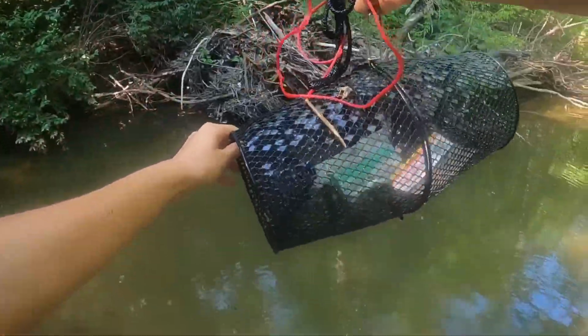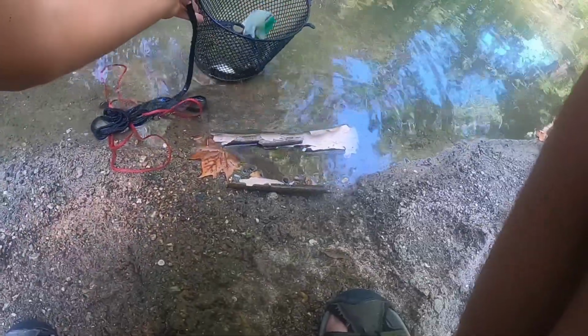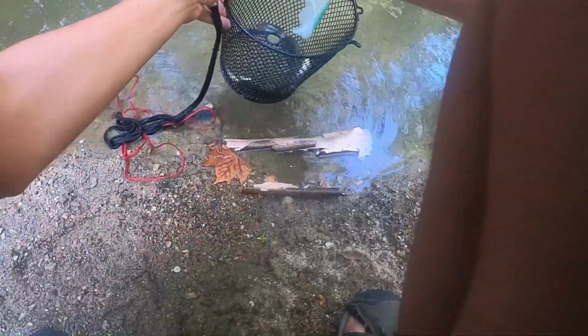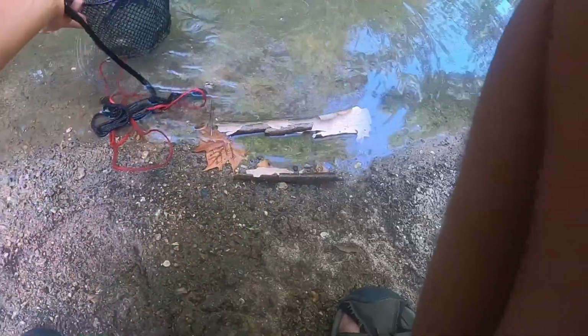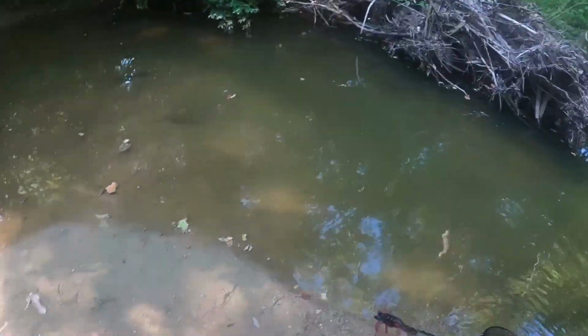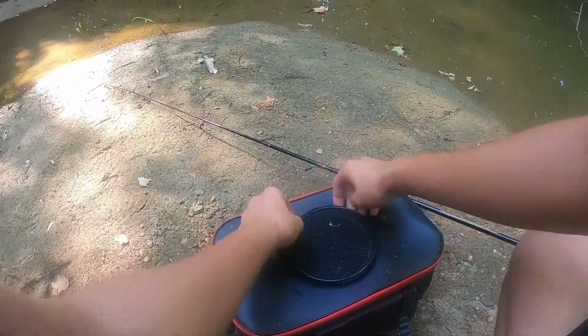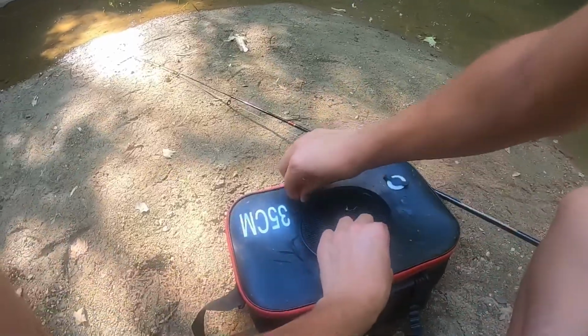So I need to get this bucket filled. I was just using some dead emerald shiners, like gross sludge, and they love it. It's just creek chubs, I think, but I want to get a school for my pond. So I am good with creek chubs. They're good size too. They shouldn't get eaten by the green sunfish, and actually they're living with some big green sunfish in here.